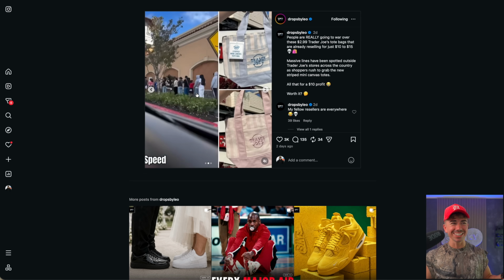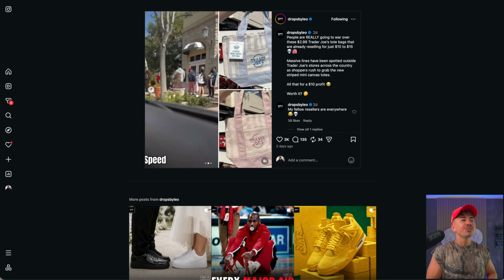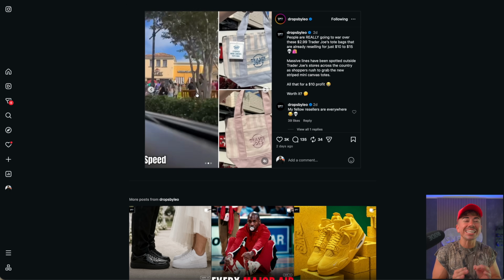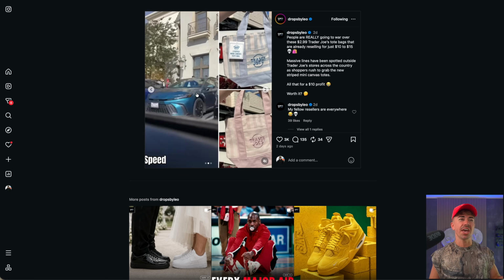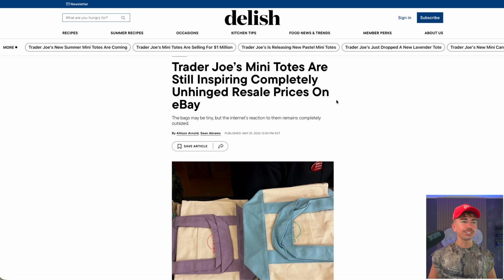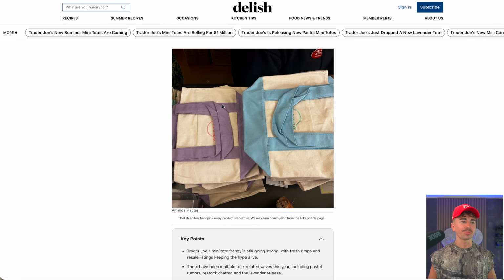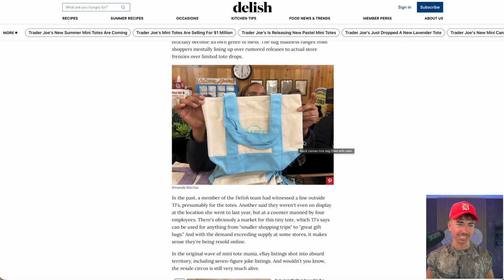It looks like a huge sneaker release or something like that, like some huge drop, but this is for freaking tote bags at Trader Joe's? What is the profit margin on this? Like 10 bucks max? And there's so many different articles. This one's talking about these mini Trader Joe's bags as well, and talking about there's an eBay listing for $100,000. I think that is fake. That's not real. No way.